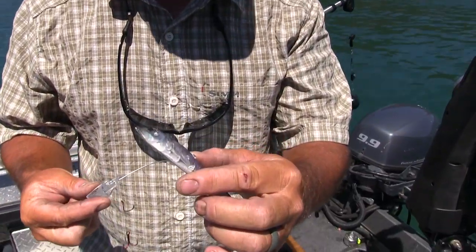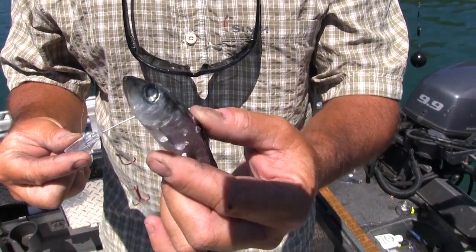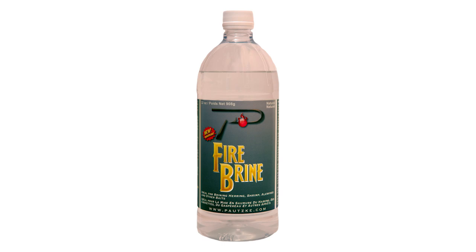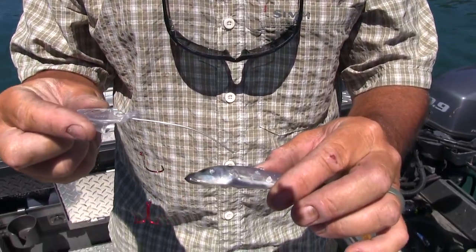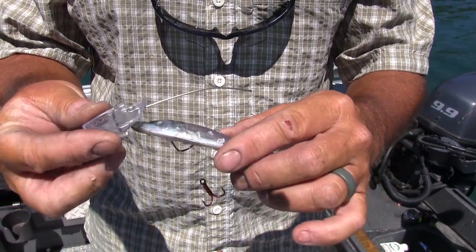Okay, what we got here is a red label herring. It's cured in a natural Pautzke fire brine. And we're going to use these bait heads to put the proper spin on these herring for these big browns and rainbows. That's a really easy device to use.